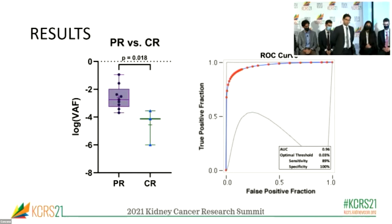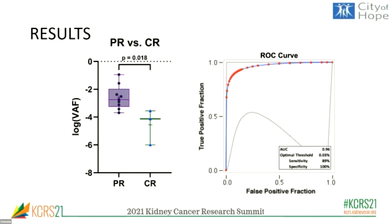Using Mann-Whitney U tests, TARDIS achieved a significant difference between those with a PR and CR, with a p-value of 0.018. At an optimal threshold of 0.03 VAF, TARDIS achieved a sensitivity of 89% and specificity of 100%, and an AUC of 0.96.